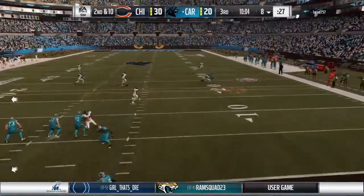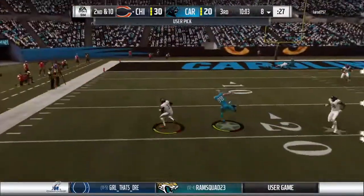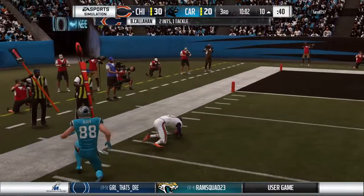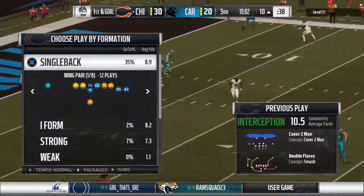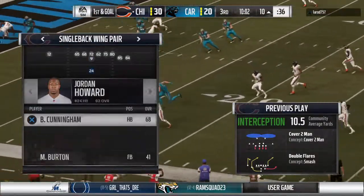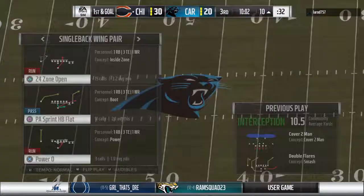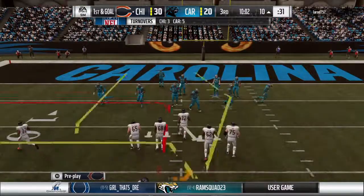Back to throw now on 2nd and 10. And for the 4th time tonight, it's an interception. Picked off by Bryce Callahan. And he will take this down to the 10-yard line. Both defenses have had their struggles, but they've been good enough to get them this lead, and another nice play there to help preserve the lead.